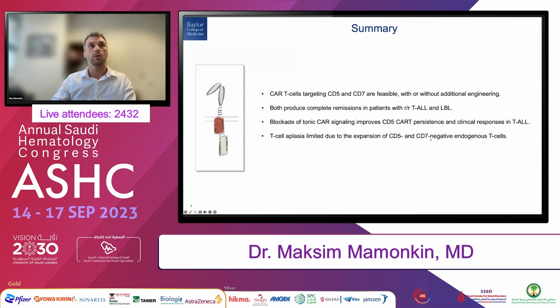So I will conclude here, and hopefully I was able to convince you that CAR T cells that target either CD5 or CD7 are feasible, and we can manufacture them with or without additional engineering by using tyrosine kinase inhibitors, which prevent fratricide or detrimental tonic signaling. We are seeing good evidence of activity in patients with refractory and relapsed ALL and lymphoblastic lymphoma.